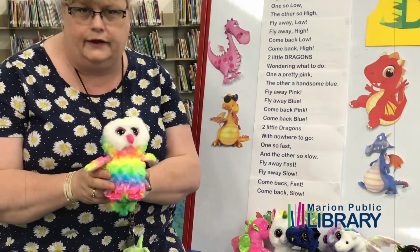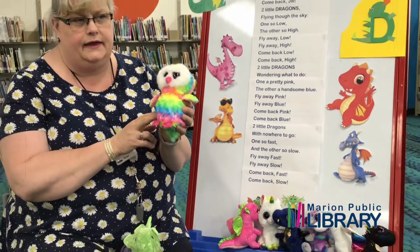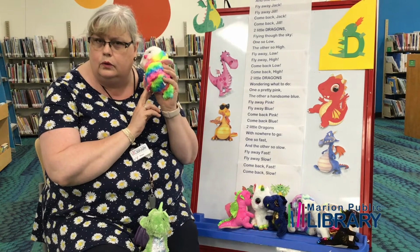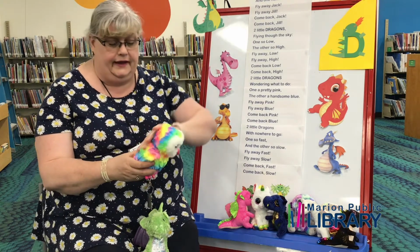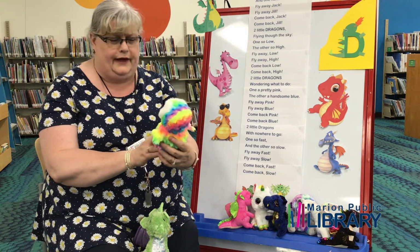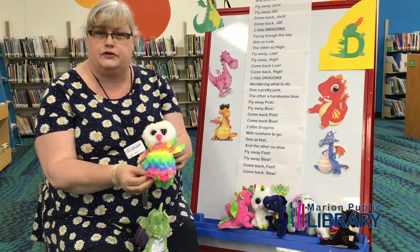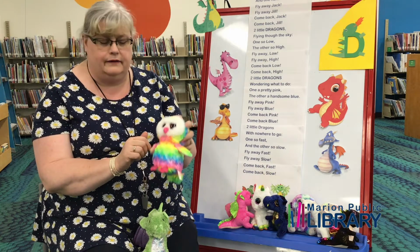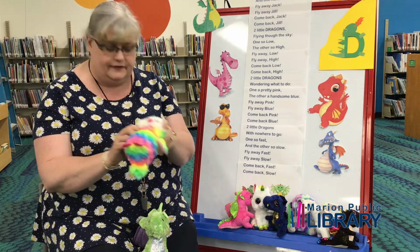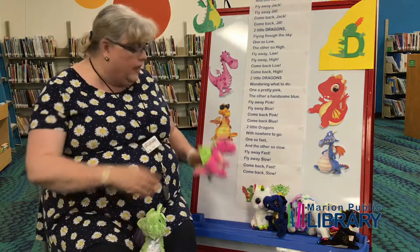This doesn't look like a dragon to me. I think this is an... It's an owl, isn't it? It's a spectacularly colored owl, too. I've never seen an owl this color. Very snazzy, with shiny pink feet and a shiny pink beak. I bet Swoop is a little jealous of this owl. We'll put our little owl down there. So let's see what else we have.